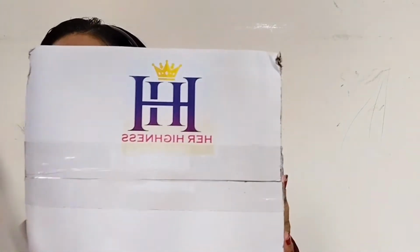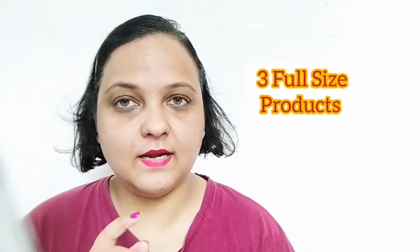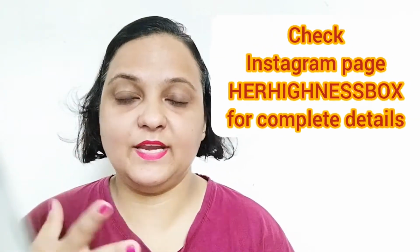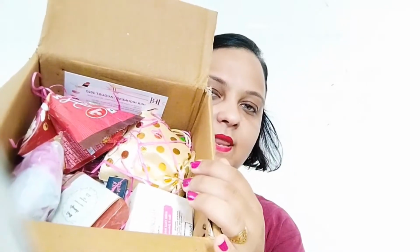This is their logo. Before showing you all the products, I want to mention that this box, HERHIGHNESSBOX, is available for 599 rupees monthly, and I think currently they have a discount offer of 10%. In their box they have items worth 1500 rupees which they are giving for 599 per month. You can DM them and get your monthly subscription box right now. So let me show you the box. The box includes some makeup, lifestyle, fashion, and female hygiene related products.